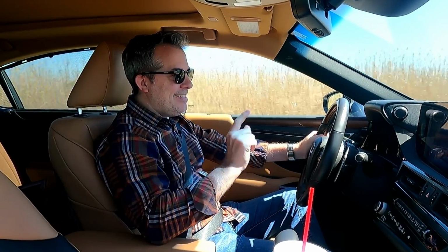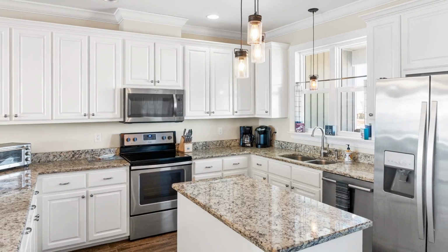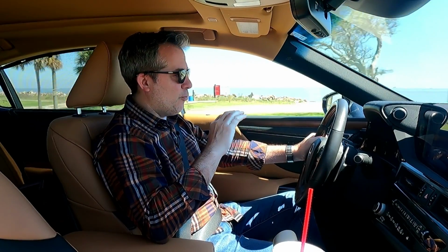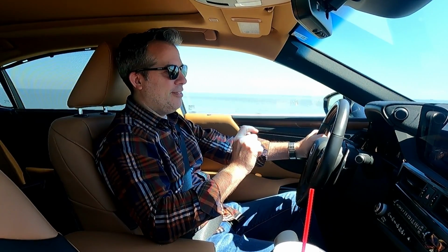We're going to actually end up at my newest listing, an incredible property that generates around $150,000 gross per year in revenue as a great rental property, vacation place. It's really incredible. But we're going to talk about some great things to do on the island.